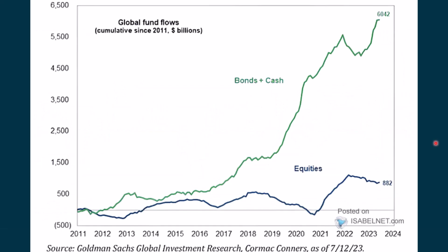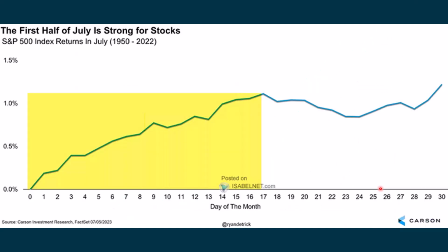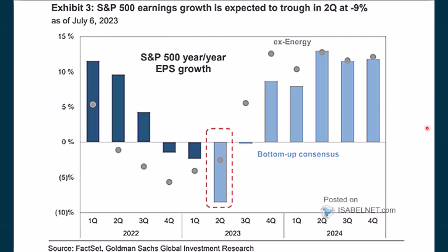When we look at global fund flows, we're seeing bonds and cash really going up. Equities are going up after they had been declining. The first half of July is strong for stocks, and we're getting up into that middle part now where we tend to see some weakness and then possibly a little bit of strength going into the end of the month. We have some other data that we look at from Stock Traders Almanac that suggests we see a little weakness going into the end of the month.